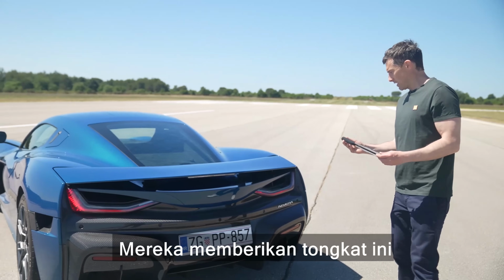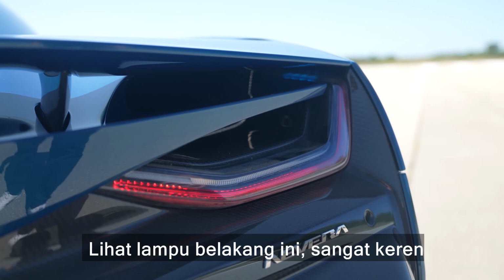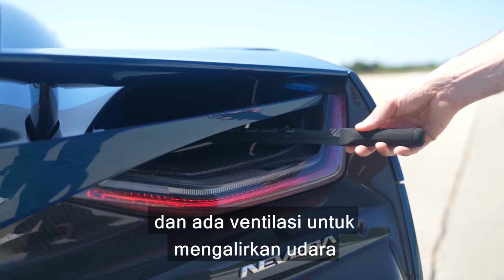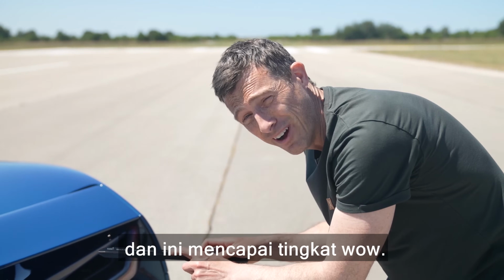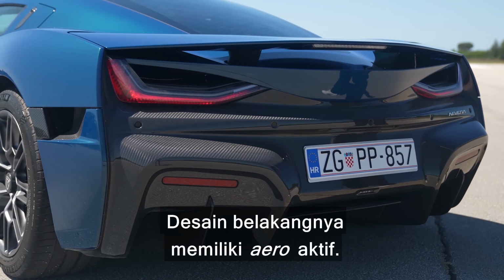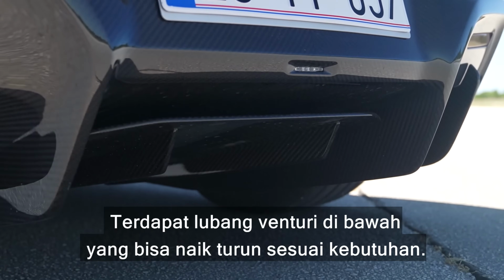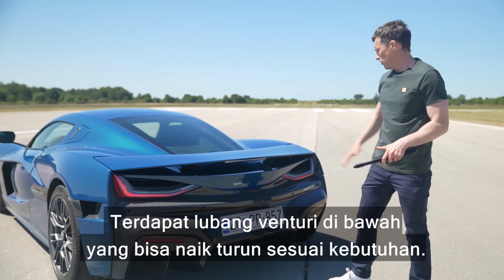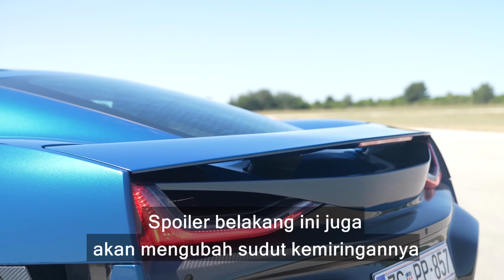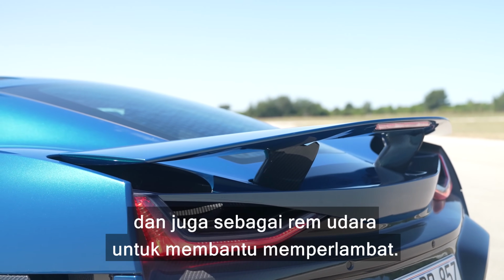Right, so they give me this stick, so I will be bodging their €2 million hypercar with it. Look at these lights at the back. They're super cool, and they've got actual vents in them which channel airflow, and it is full-on wow. The design of the rear has active aero on it, so obviously this is all carbon fibre, the whole bodywork is carbon fibre. But you've got a lower Venturi tunnel there which can raise and lower depending on what you need for the aero. Also this rear wing will change its angle of attack depending on what driving mode you're in, and it also doubles as an air brake to help slow you down.